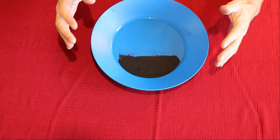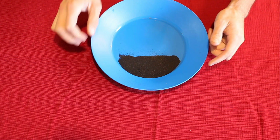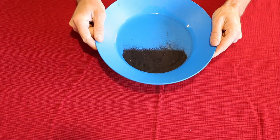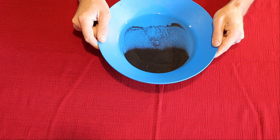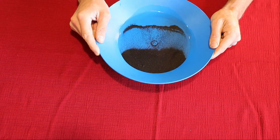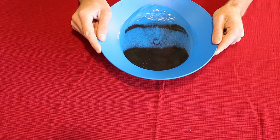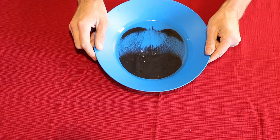Okay, so here we go. This is the concentrates from running my sluice. We're gonna start panning this back, start working the gold out of it. I can actually see some fine gold in there right now. But I don't wanna make you sit here and watch me pan out this whole thing because it's gonna take a while. So let's speed this up a little bit.